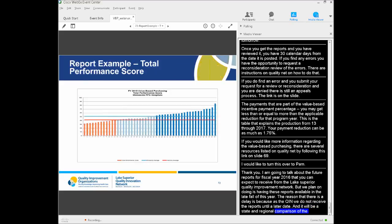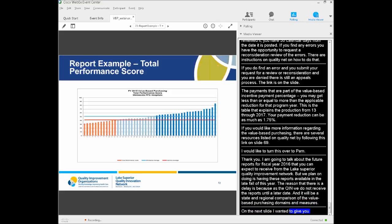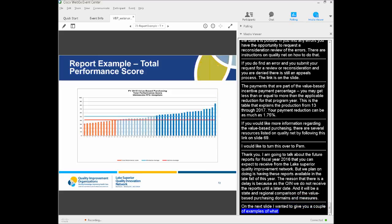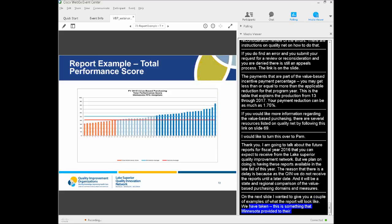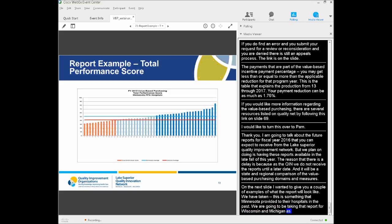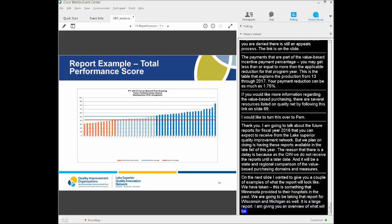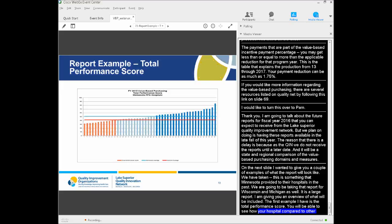On the next slide, I just wanted to give you a couple examples of what the report will look like. This is something that Minnesota had provided to their hospitals in the past, and we're going to be taking that report for Wisconsin and Michigan as well. It is a large report, so I'm just giving you an overview of what will be included. The first example is the total performance score, where you'll be able to see how your hospital compared to other hospitals in your state.